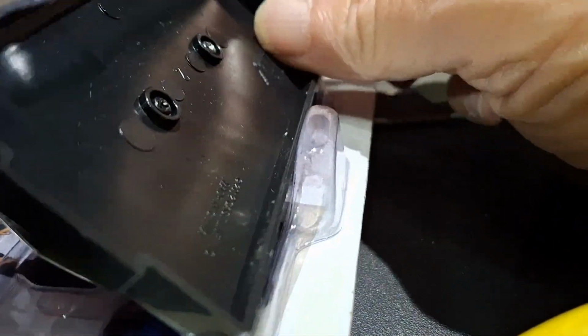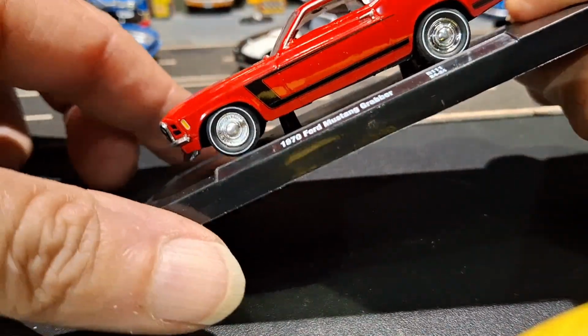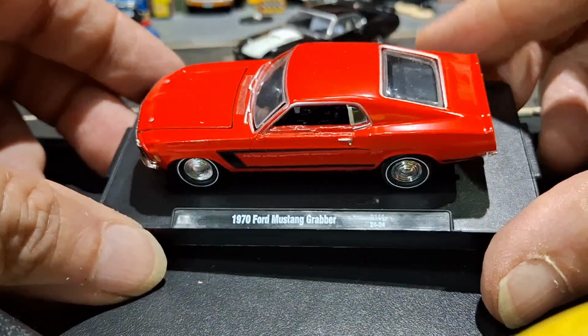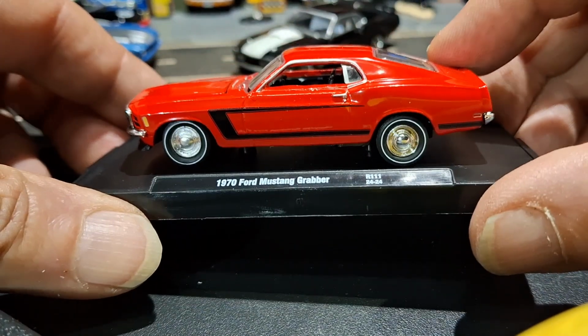Alright, so here we go. Cracked open. Bringing it to you fresh. Just fresh right out of the package. If you got all your food like this, think of how much healthier you would be. So there we go. These only came in 4 colors.